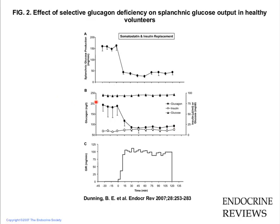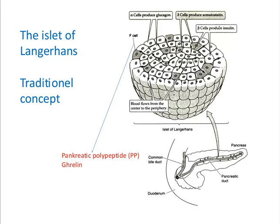And again, this is a clamp study. Here we have the glucose levels. They're very nicely clamped at 100 milligrams per deciliter. But to be able to maintain this, in spite of the fact that hepatic glucose production goes down like this, you have to infuse all of this glucose. And again, you can see that this is up to something like 1 to 2 milligrams per kilogram per minute. So again, with a different technique, this tells you that glucagon is extremely essential for the maintenance of hepatic glucose production. This is why we need to have glucagon at all times.